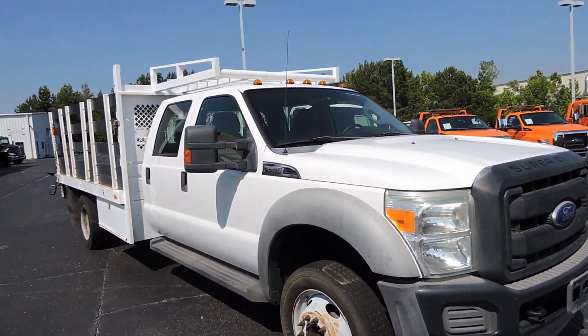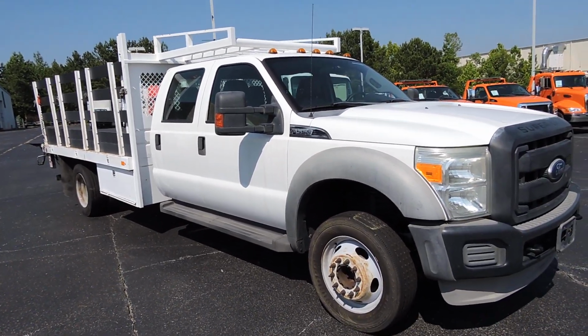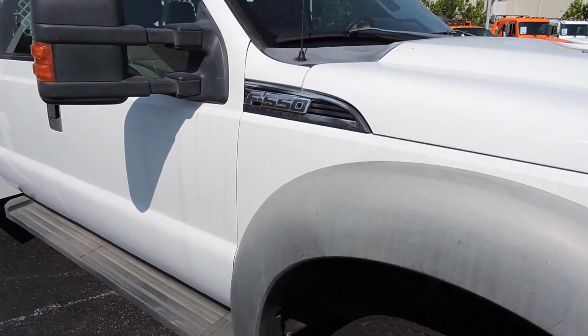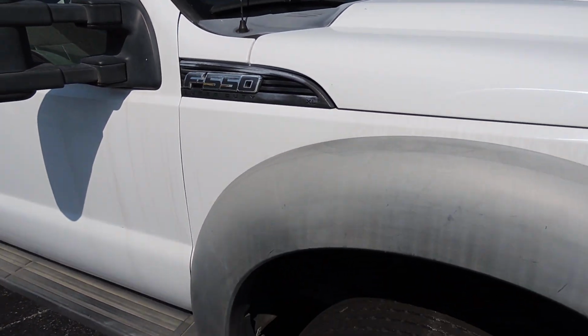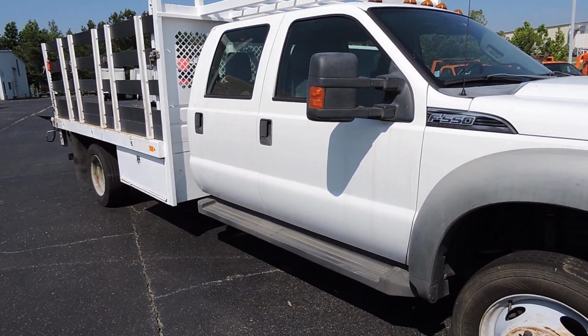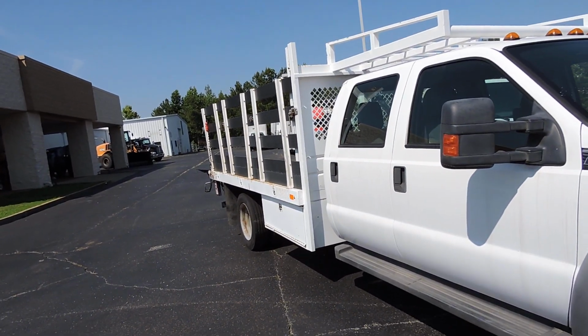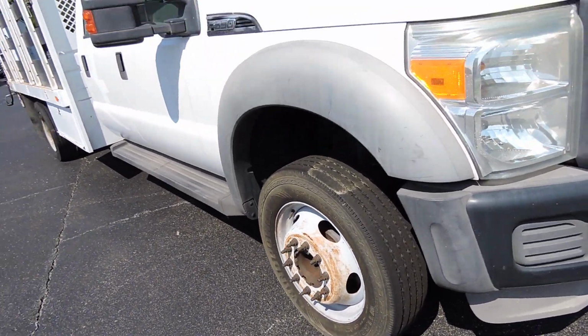That's a 2011 with all the right stuff. You're going to love this truck, guys. This is an F550 to start with. For its biggest, I don't know, light duty, I guess, maybe something like that. And that is a crew cab. Running boards on. It's got a super nice box on back. I'll get to that. Tires are good.